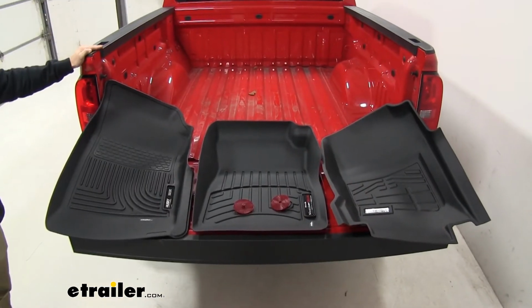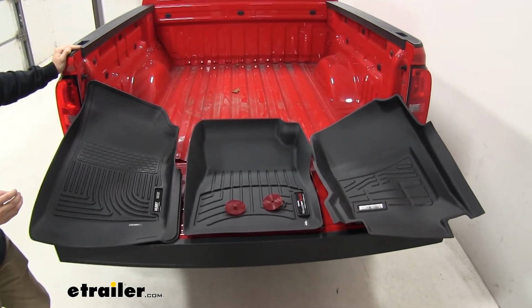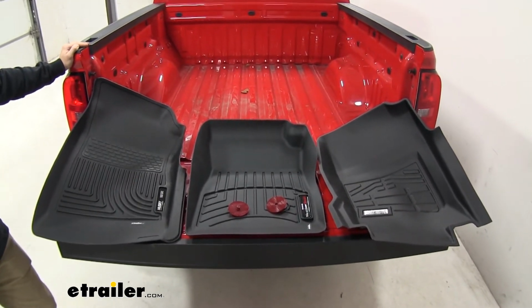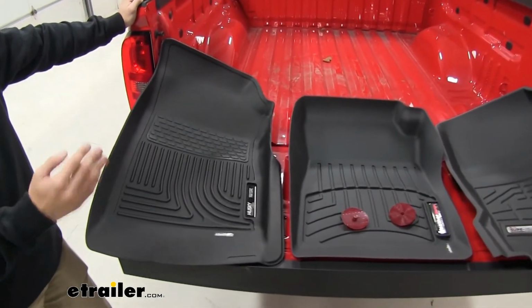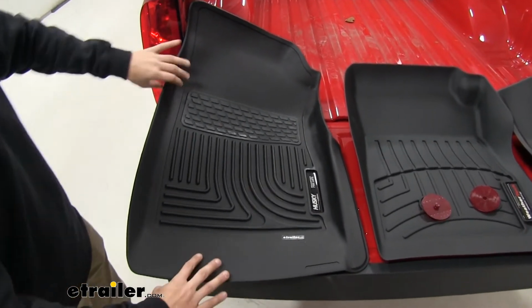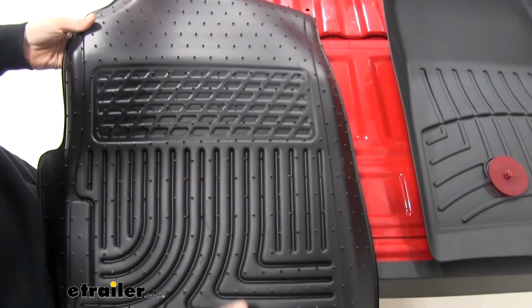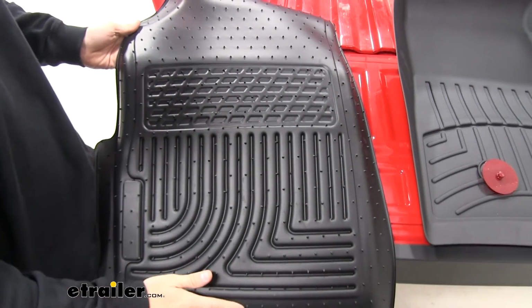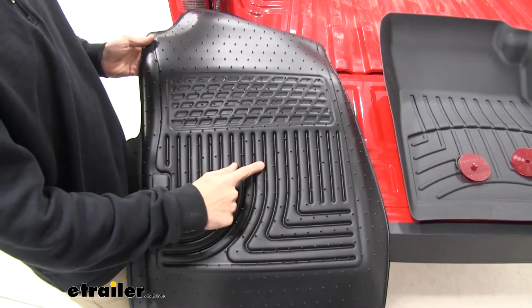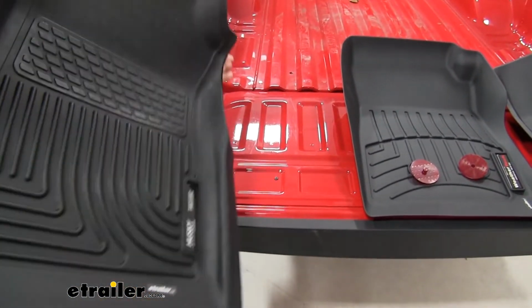With each set of the floor mats, you're going to get a driver's side and a passenger side. So let's take a quick look at the passenger sides. Because we don't have the stay put anchors embedded in the floorboard like we do on the driver's side, each one's going to have a different way of staying put. For the Husky Liners, just like on the driver's side, we're going to have these stay put nibs that are all across the area of the back of the floor mat. These nibs dig into the carpet and hold it in place for when you're constantly getting in and out of the truck.